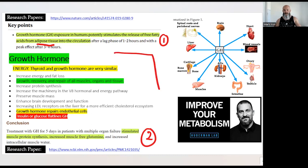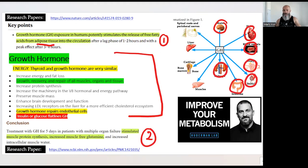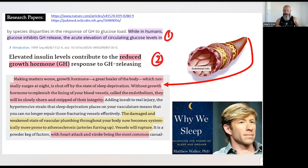But importantly, it rejuvenates the tissues and organs. So we're talking about the brain, the heart, the blood vessels, the testes, the ovaries if you're a lady, the intestines and gut, the kidneys, the muscle, including the smooth muscle of the penis. Yeah. So we've got the cartilage and bone marrow, liver, and central nervous system. So it's one of the biggest Trojan horses for limited amounts of growth hormone to rejuvenate the tissues and organs there.